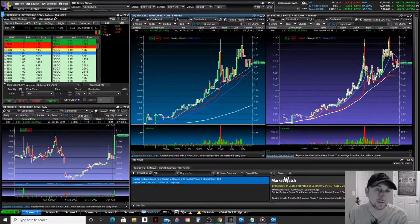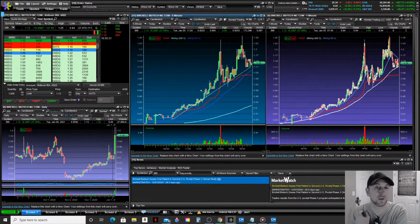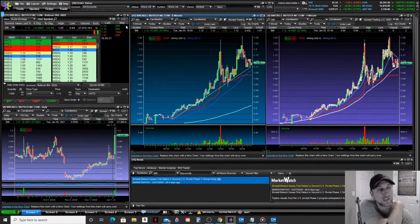But you don't have to make it super complicated with 15 different indicators on your screen and all this different stuff. It can be as simple as drawing an upward trend and buying when it gets close to that line and then stopping out when it breaks that. You can do some simple trading like that.